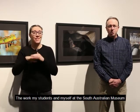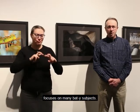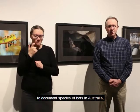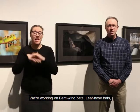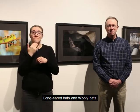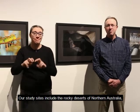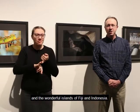The work of my students and myself at the South Australian Museum focuses on many batty subjects. We use the latest genetic techniques to document species of bats in Australia, New Guinea and Indonesia. We're working on bent-winged bats, leaf-nosed bats, horseshoe bats, tube-nosed fruit bats, long-eared bats and woolly bats. Our study sites include the rocky deserts of northern Australia, the tropical rainforests of Papua New Guinea and the wonderful islands of Fiji and Indonesia.